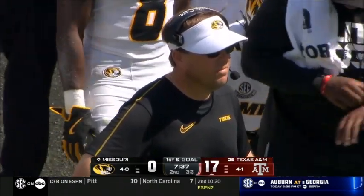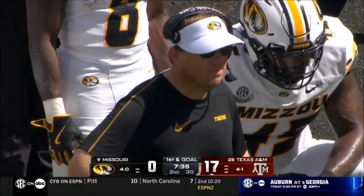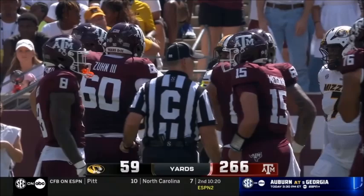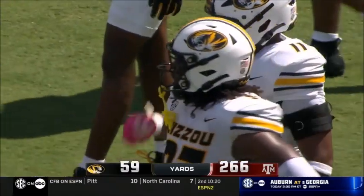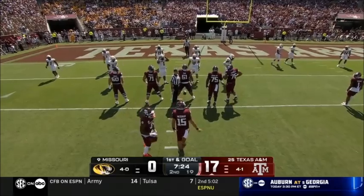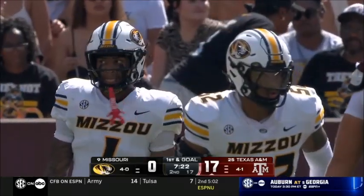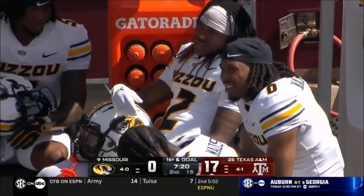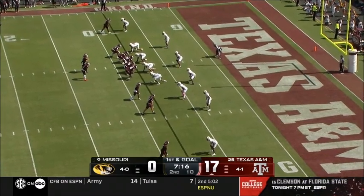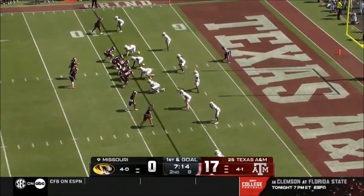This Missouri defense, and Eli Drinkwitz, just no answer right now. You mentioned the third downs. They came in as one of the top in the entire country, 7th in the country at third down efficiency. It's just A&M doing everything they want right now. And Marvin Brooks and that Mizzou defense saying, what can we do to stop them? First and goal.